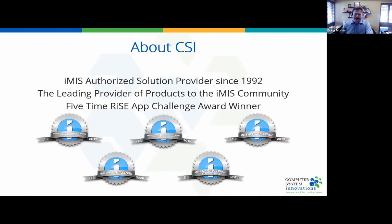If you're new to CSI and you just have iEmail, just so you know, we are the longest standing IMIS solution provider. We've been writing products for IMIS, or add-ons, if you will, since I believe 2001 with iMerge. We consider ourselves the leading provider of products to the IMIS community. A product to us has more than, say, 10 users, has a manual, and has support. We've won the Rise App Challenge given out by ASI 5 times, and we're the People's Choice winner 3 of those times, so voted #1.